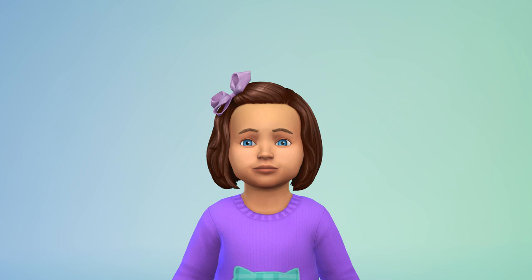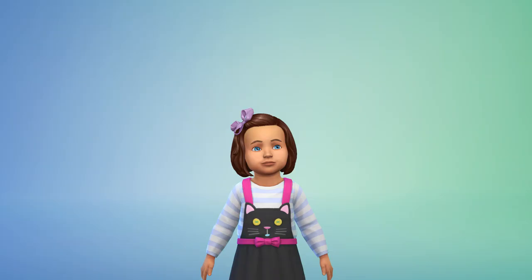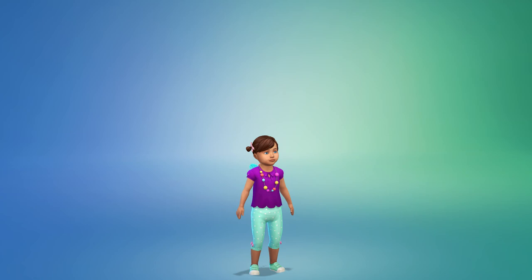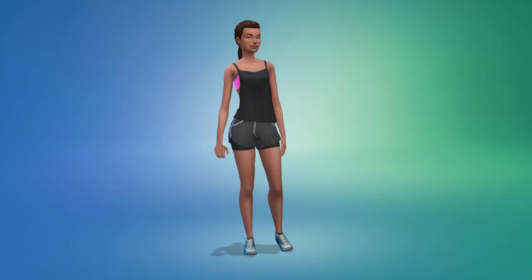There's little Esther in her purple cats and dogs jumper and her new little dress and long sleeve underneath. So adorable. And some sunshine yellow. I love the color yellow, so I do use yellow a lot in The Sims. I don't know if you guys have noticed, but I adore yellow. And Bailey in a couple of other outfits as well.